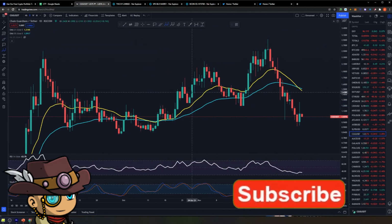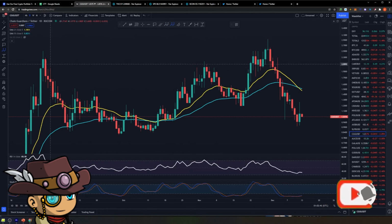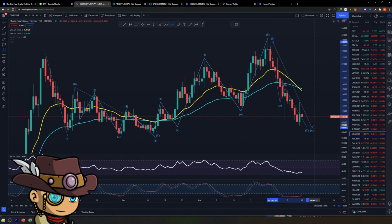Then you have Elliott waves. But the thing with the Elliott waves when it comes to Chain Guardians is because of its unpredictability, it's not clean at all. So for example, this ABC right here is a B, and a C. But within the C wave, we actually did experience a 5-wave structure right here, but to the downside. But when we laid out the new structure that formed, so this is your wave 1, wave 2, wave 3, wave 4, and wave 5. Is this an ABC? Is this just an A wave right here? It's very hard to tell.